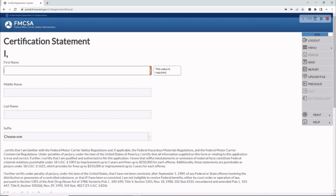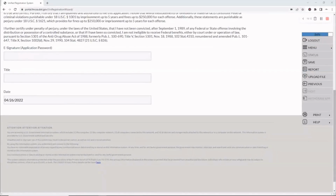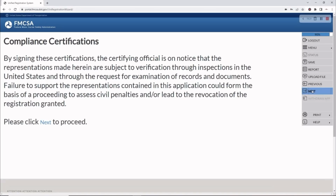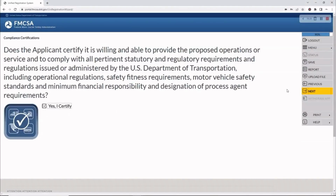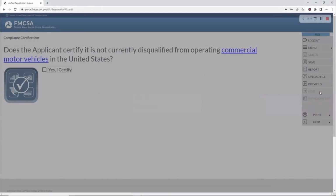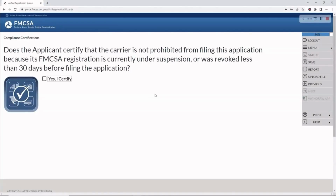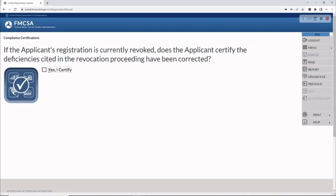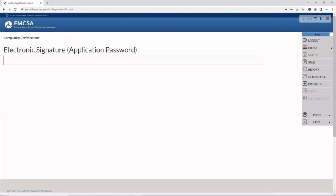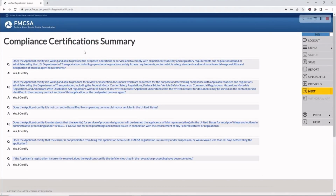There are quite a few of these, and this is another example of why the copy and paste of your information is nice to have, because I'm going to quickly go through these. You will want to read these in your own time. For time purposes, on this video, we are going to enter the information and continue. It will not let you go further if you do not yes and certify every statement. You will be using the same password throughout this registration. Here is your certificate of summary.